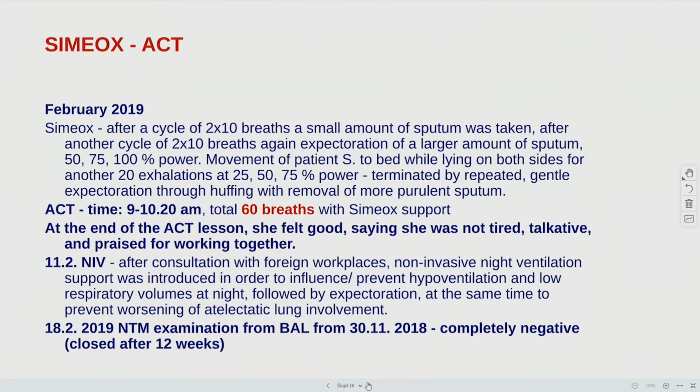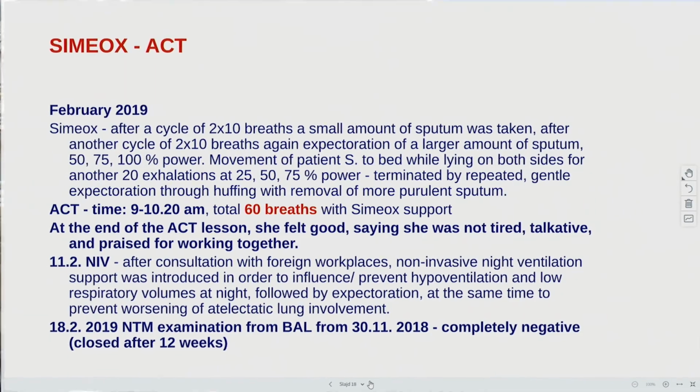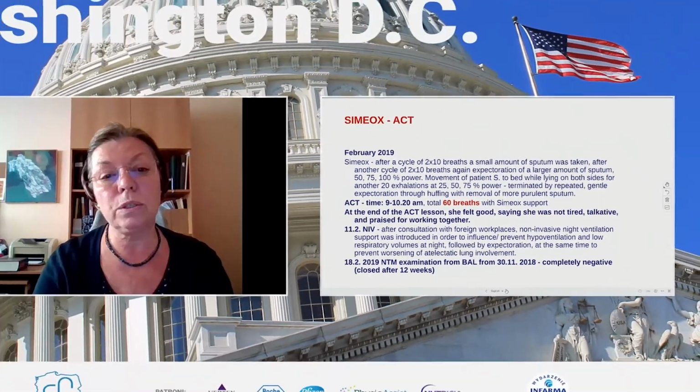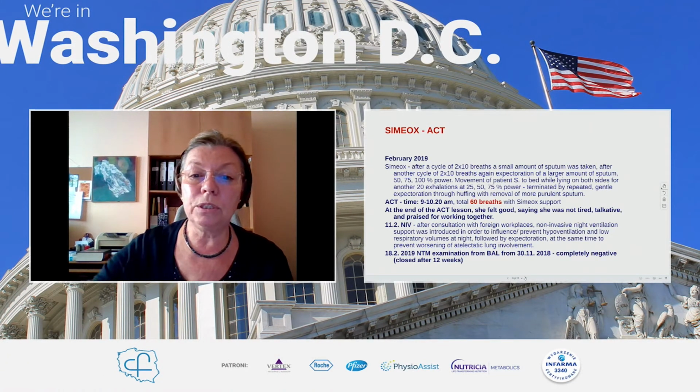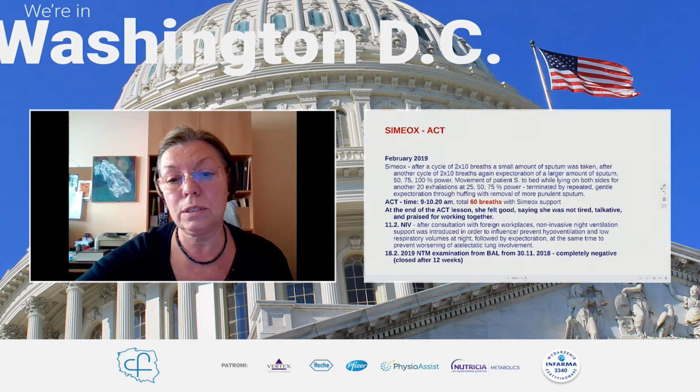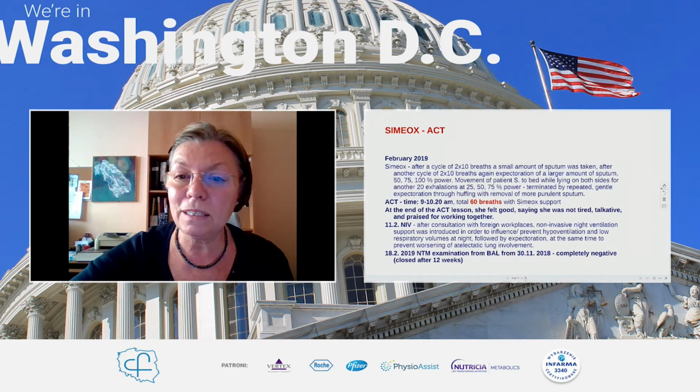The time was about 1.5 hours, a total of 60 breaths with Simeox support. To be objective about the treatment, I have to say that from February an IV also helped her, and very important is that the non-tuberculosis mycobacteria examination was negative. Next slide, please.